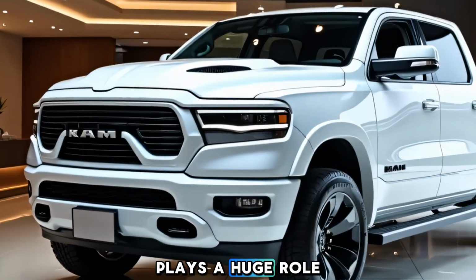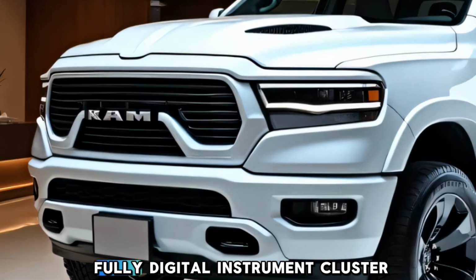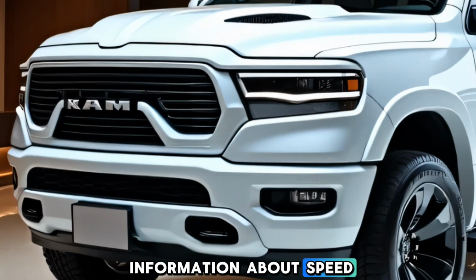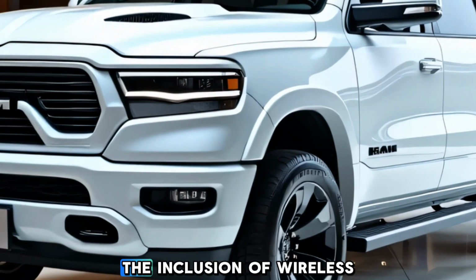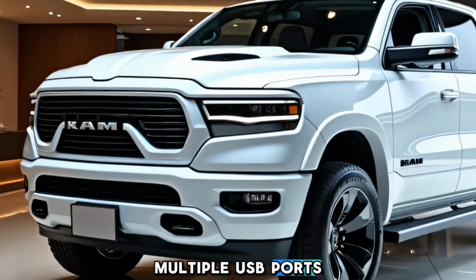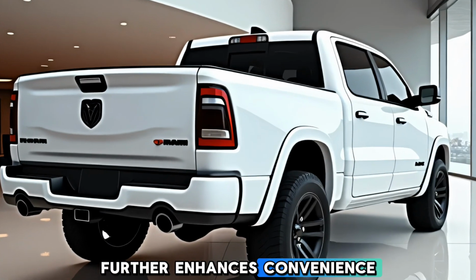Technology plays a huge role in making this truck stand out. It comes with a fully digital instrument cluster that provides real-time information about speed, fuel efficiency, navigation, and more. The inclusion of wireless charging, multiple USB ports, and an intelligent keyless entry system further enhances convenience.